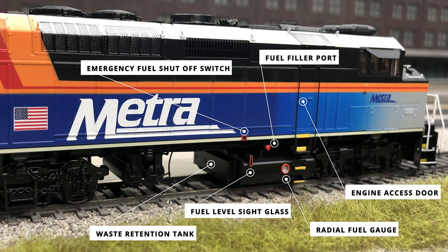To disperse the sound from that ESU decoder are two iPhone speakers. These have a one-piece sound enclosure to really give a good bassy sound to really hear the ESU sound decoder. Now we'll go ahead and apply track power and check out the sights and sounds of the F59PH.